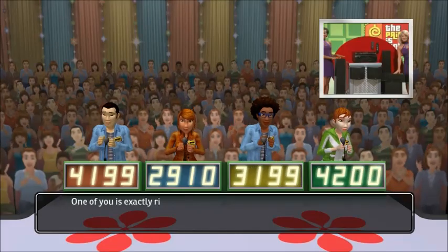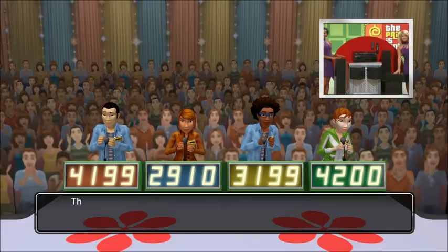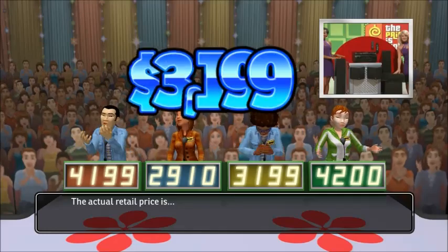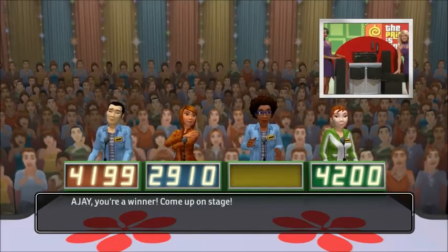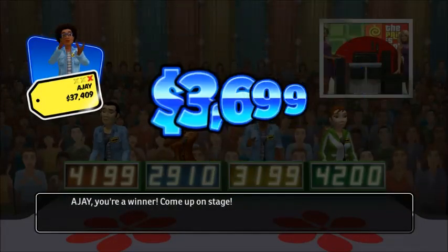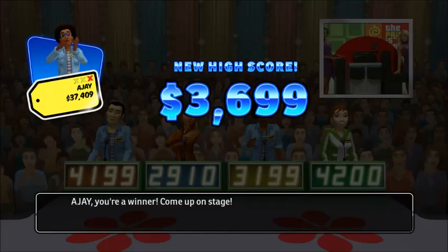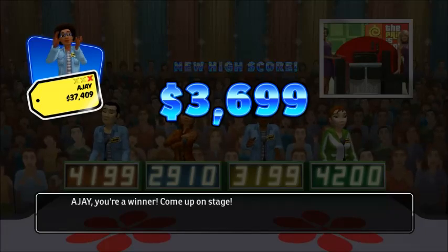One of you is exactly right. The bidder who got it right will win a $500 bonus. This item's actual retail price is... Come up on stage. You've set a new high score. Congratulations.